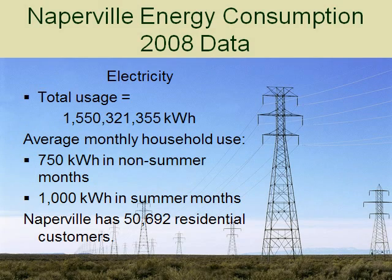Let's take a quick look at our consumption. In 2008, Naperville as a community used 1.5 billion kilowatt hours of electricity. During non-summer months, we use about 750 kilowatt hours a month. And in summer months, we use on average about 1,000 kilowatt hours per month.